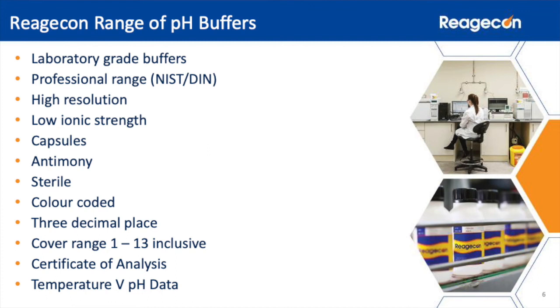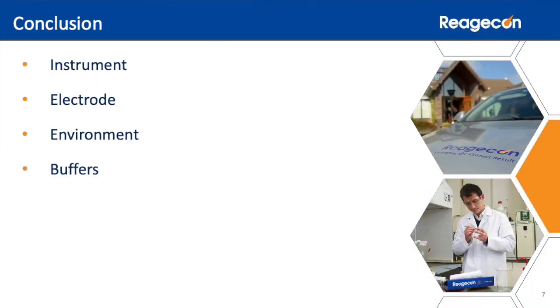We're delighted to have added several new offerings that include buffers to calibrate antimony electrodes, sterile buffers, and colour-coded pH buffers with a 3 decimal place specification. All are manufactured to exacting specifications with an extended shelf life and cover the pH range of pH 1 to pH 13 inclusive, plus many more non-even integer values.